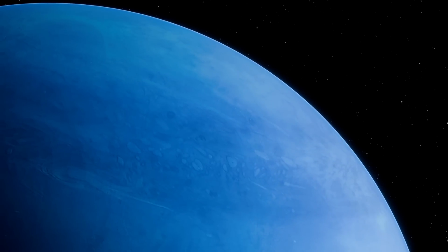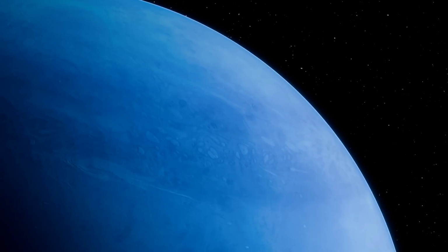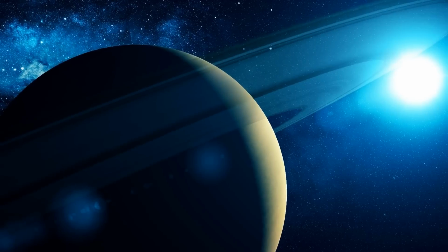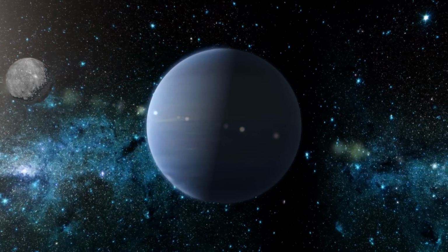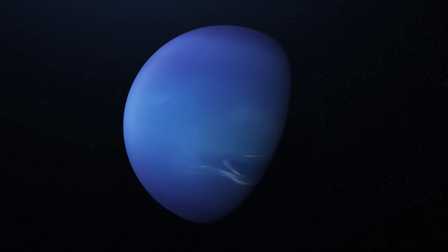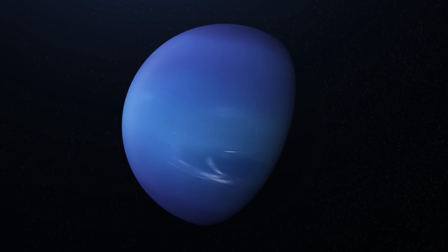Shepherd moons like Galatea interact with their parent planet's rings through a process known as gravitational resonance. Galatea orbits just inside the Adams ring, where its gravity creates narrow gaps and clumps in the ring's material. These interactions confine the particles within the ring and maintain its sharply defined edges. Without Galatea's influence, the Adams ring would likely spread out over time, becoming diffuse and less distinct.